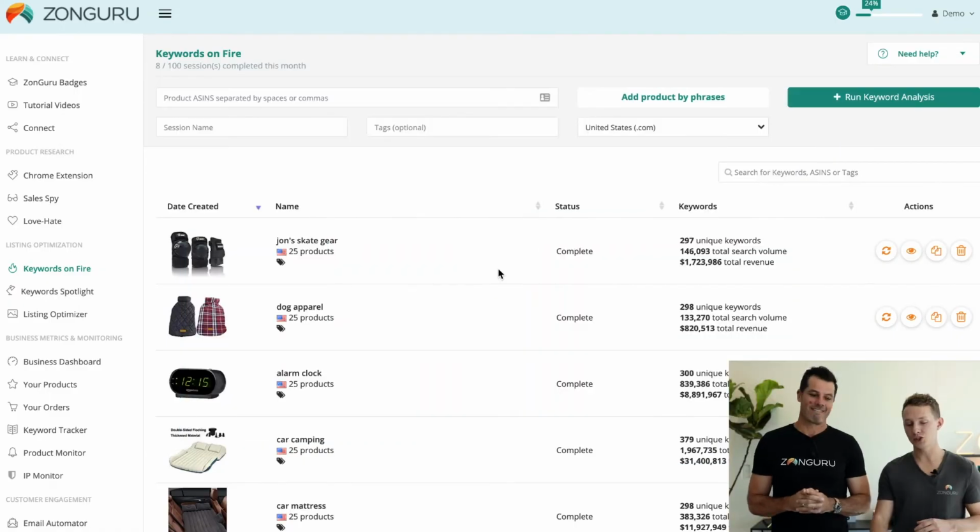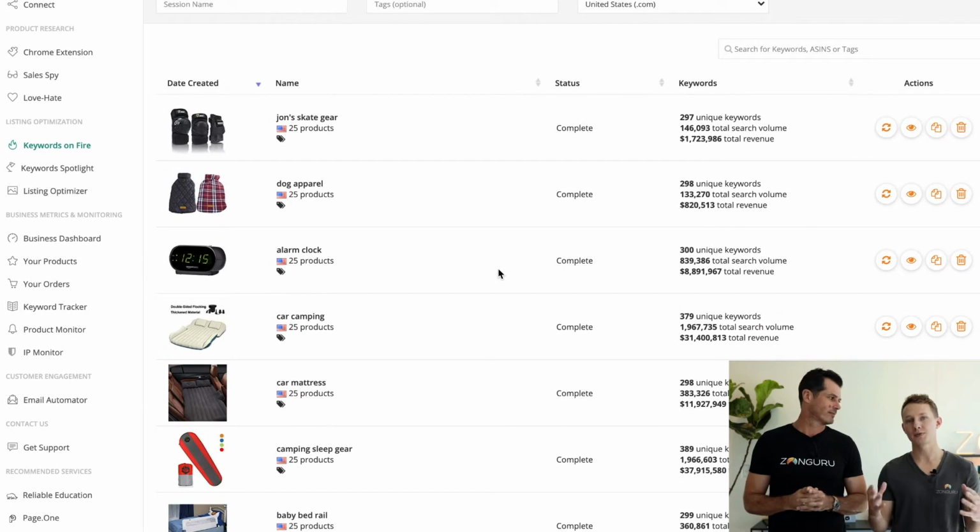So that was the general broad phrase that we started to begin to weed down using the filters, using the exact processes that we just showed. And we got some really interesting products. And the one that stuck out to me as the best and the one with the most promise, based on all of the data that we're going to show you, was actually car mattresses. So it's an interesting product.